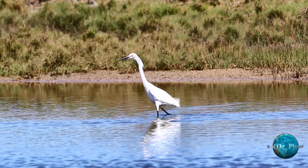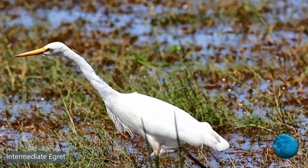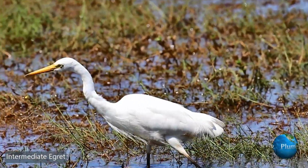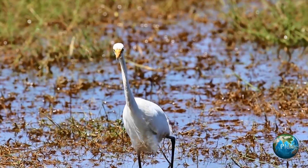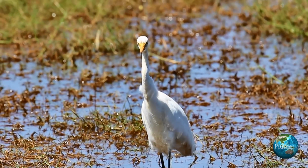Leaving the little egret, let's take a look at another egret. This one, when the neck is extended, is not longer than the bird's body. And like the great egret, it has a yellow bill with a black tip. The build of the bird is a little bit more robust than what we would expect with a little egret. And having a yellow bill with only a very slight black tip, we know it's not a little egret.